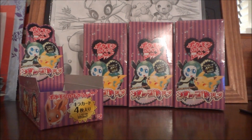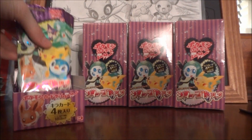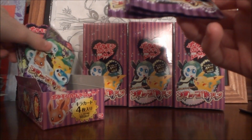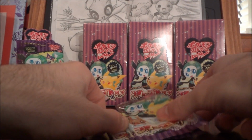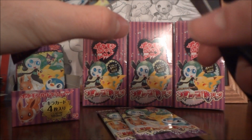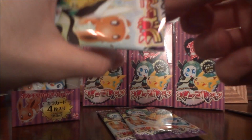And I forgot how many packs are in a box. Let's see, 1, 2, 3, 4, 5, 6, 7, 8, 9, 10, 11, 12, 13, 14, 15. So 15, huh? This will be interesting how I'm going to do this. Haven't decided how many parts I want this to be. I know everyone's seen a ton of these, but it's kind of the only thing that I have to show you guys.